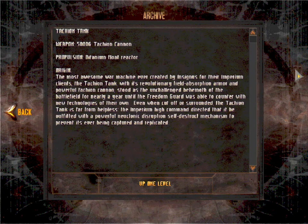Tachyon Tank. Weapon: 5000G Tachyon Cannon. Propulsion: Titanium Float Reactor. The most awesome war machine ever created by Insignis for their Imperium clients. The Tachyon Tank, with its revolutionary field absorption armor and powerful Tachyon cannon, stood as the unchallenged behemoth of the battlefield for nearly a year, until the Freedom Guard was able to counter with new technologies of its own.